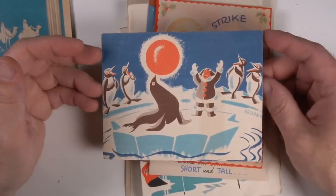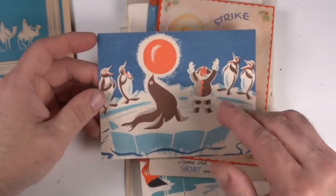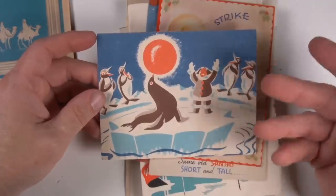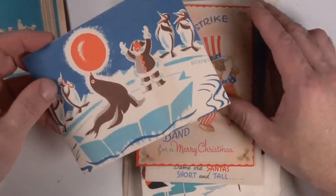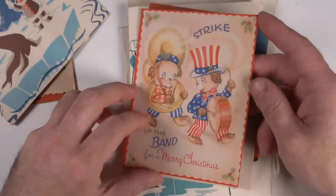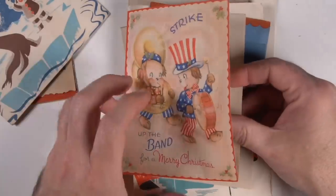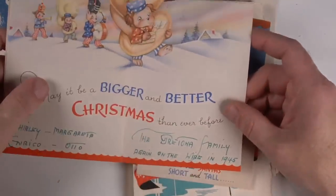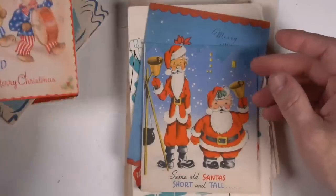Now this one's from a known artist. It's signed over here as well. Interesting topic. It has an Inuit, seals bouncing the ball, circus related. Something like this would obviously be worth more than the typical one. This one here, same thing. You've got an Uncle Sam anthropomorphic teddy bear Christmas band. It's got a lot tied to it, and it's a pop-up, as you can see. So 20 bucks maybe in that range.